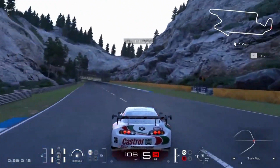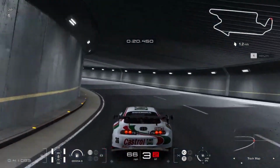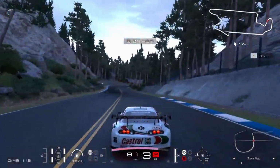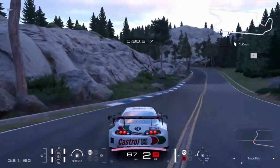So, if I were to ask any of you what you consider to be the most recognisable car from the Gran Turismo series, I would assume that most of you would say the Castrol Supra, and I would agree with you. This has been the main focus of the Gran Turismo games, even up until Gran Turismo 7, the latest one. So let's see why it's so popular.